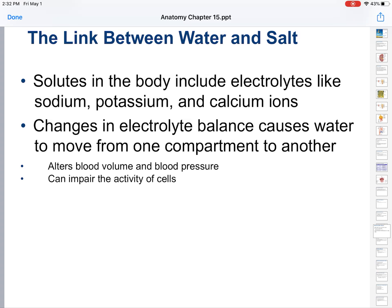Link between water and salt. Water and salt is very, very important. One is you have to maintain a certain percentage of salt volume so that you don't get an isotonic solution. You don't really want problems with your water and salt balance.